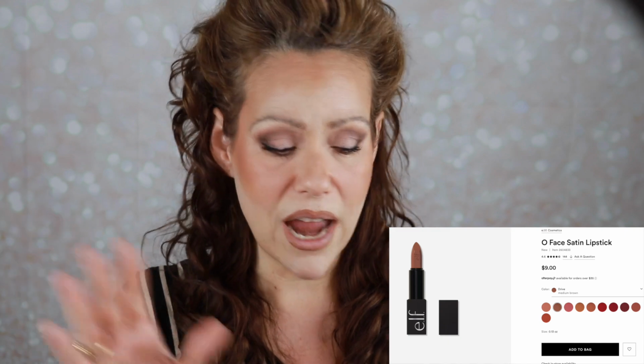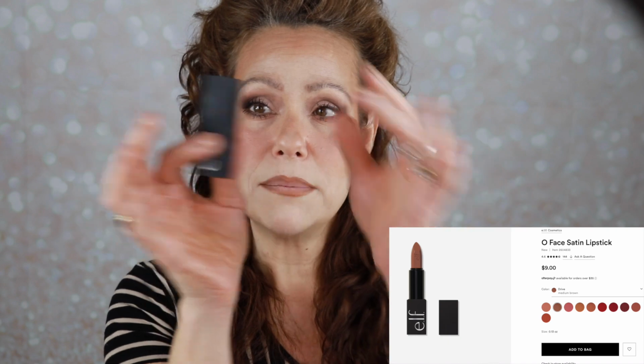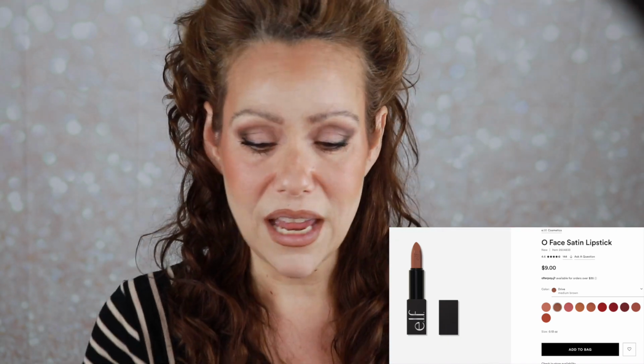I don't love the way that it wears. It is one that I have to reapply so it doesn't stay on forever, but it is a nice formula. I love the luxe packaging. I love the velvet sort of style. If that type of thing makes you happy, then this is a nice lipstick. This is in the shade Drive.